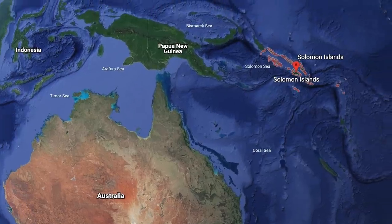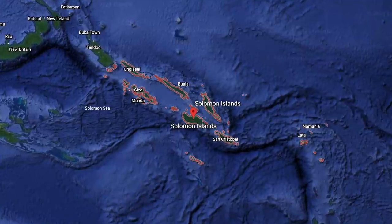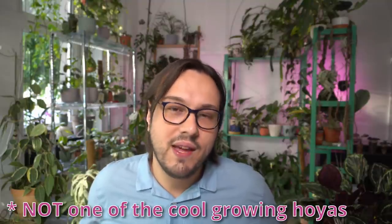It was collected on a Royal Society expedition. It is said it was discovered on Solomon Islands, and the localities are Qualo Range, Mountain Galego, and Guadalcanal. I was able to locate Guadalcanal, so I assume that the rest of the localities are there. After all, it's an island where it cannot be that far away. The elevation on which it was found is 1,067 meters, so this is definitely one of those cool growing Hoyas, and just the fact that it grows in Solomon Islands doesn't really tell you that it is a cool grower.